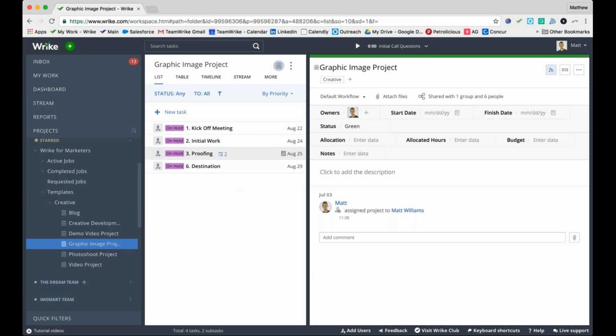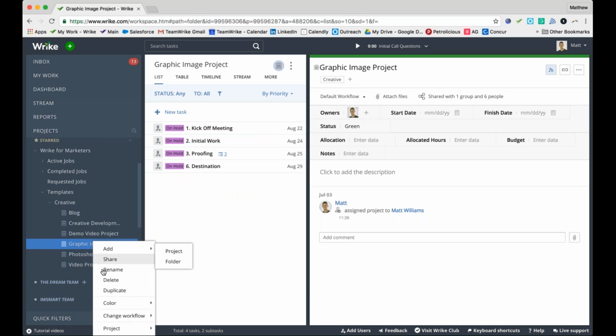And what I can see here is my very specific workflow. I know we need to have a kickoff meeting. We then need to get our work done. We then need to prove this, review it, approve it, and then get to our destination. You guys can see here, these are the same 6 steps that were shown on that original slide within my PowerPoint that really encapsulate that creative asset development process. So I have this template. This is going to be a sketch of what we need to do here. So I simply go and duplicate this project.